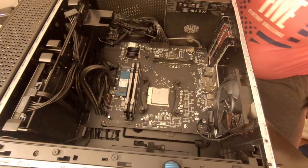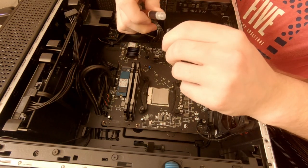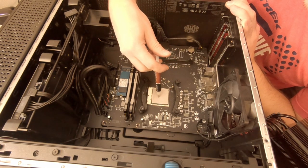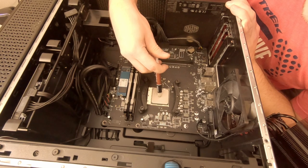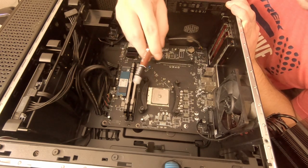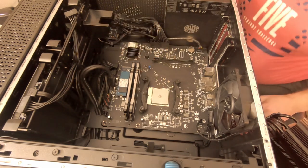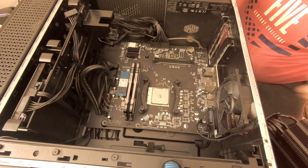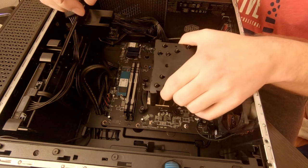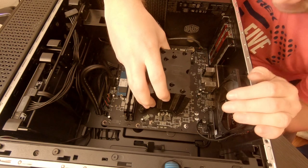So, next step, apply thermal paste. Now, this is something that everyone's going to argue about. Don't need a lot. This is pea size. You saw how much I put on last time. It was a little more than pea size. I'm going to go for, I don't know, even that's probably a little much. I'm sure this thing's going to work a lot better than the last one. Alright. That's that. This guy right on top. Don't really want to wiggle it around once we get it on here.